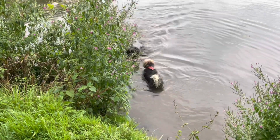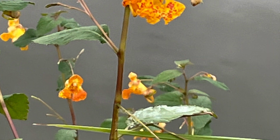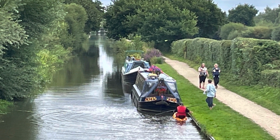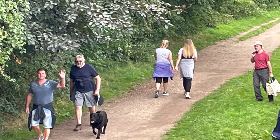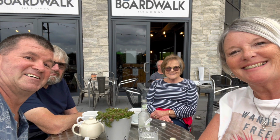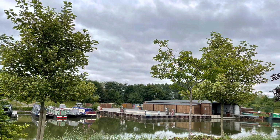And then there's this lovely flower that was along the side, which if anybody knows what it is, please put it in the comments because I'd love to know. It's really pretty. And so this is the canal looking over from Mercia Marina. There's Steve and my dad waving because they went wrong. They weren't listening to us. We had a lovely drink at Mercia. It's a really lovely marina. And I'm looking forward to going and visiting the shops next time we have time to pop up.